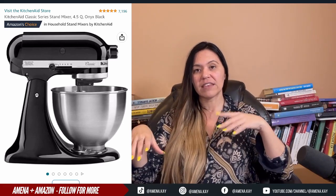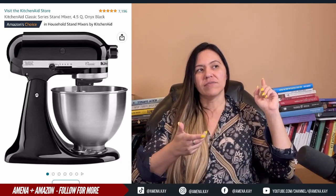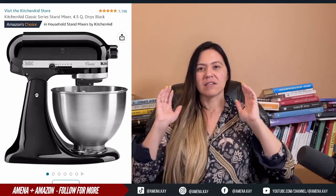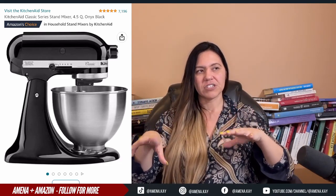What's really cool about this machine too is you can get a bazillion attachments that go onto the front of it, powered by the machine. Anything from making noodles to making slushies to making ice cream to grinding meat. So there's a ton of different attachments that you can get for this machine. So definitely check that out too.